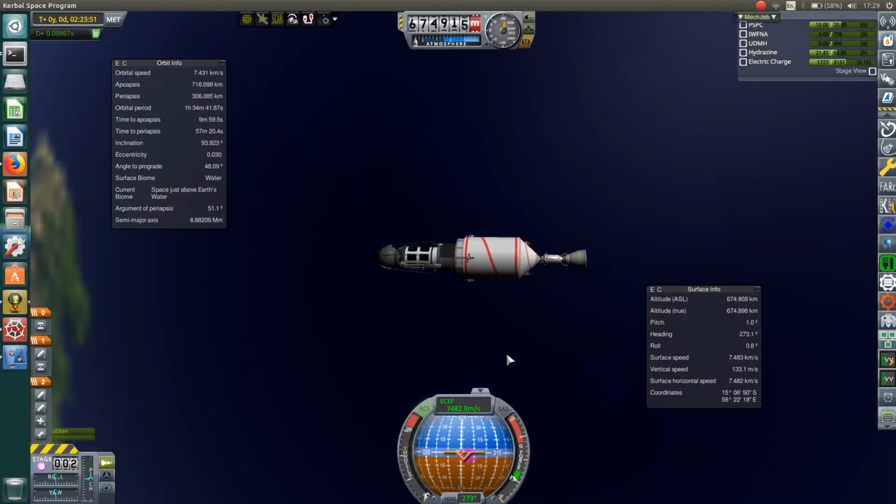Okay, so that's the first burn done. I set it up to finish at 15 degrees south, and there's enough electric charge to go around again, because otherwise it would be too inefficient burning. But I have to say, it's not looking good. We did not even reach 94 degrees, and we're down to less than half our hydrazine.